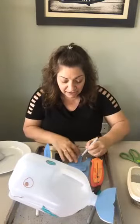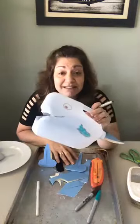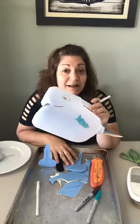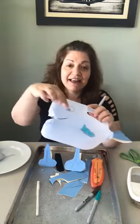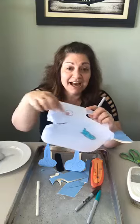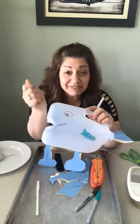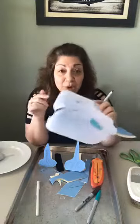Now, when you color your milk carton with permanent marker, if you make a mistake, you know the cool thing about this, you can erase it with nail polish remover. Nail polish remover will wipe this off. Now this is dry. I can put my hand across it with permanent marker, it's fine. But if I made a mistake and maybe put the eye in the wrong place, just a little bit of nail polish remover takes it right off. So helpful hint there. It also will remove any other markings on your milk carton if you wanted to do that.